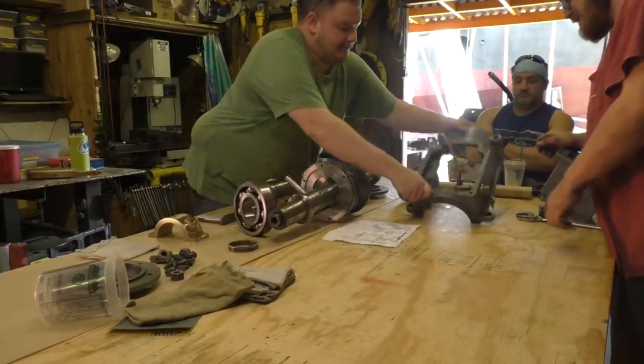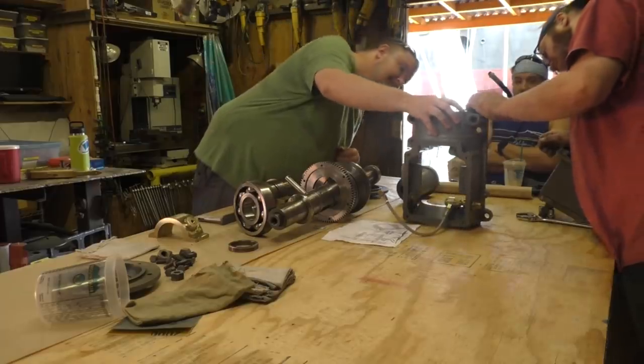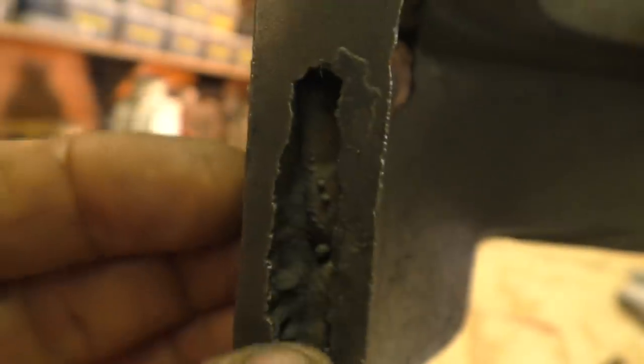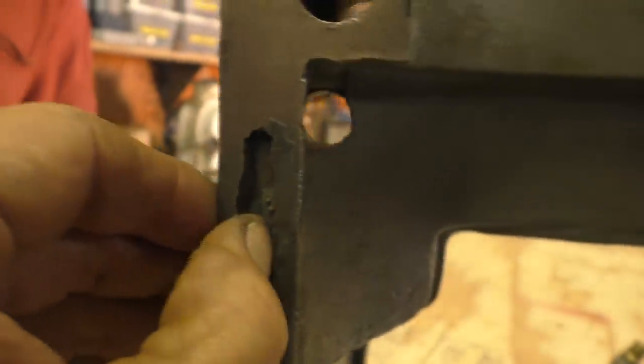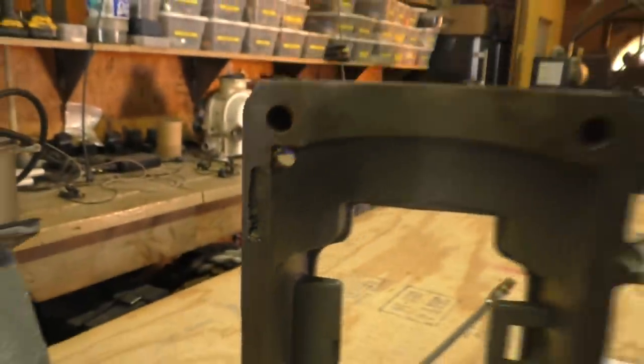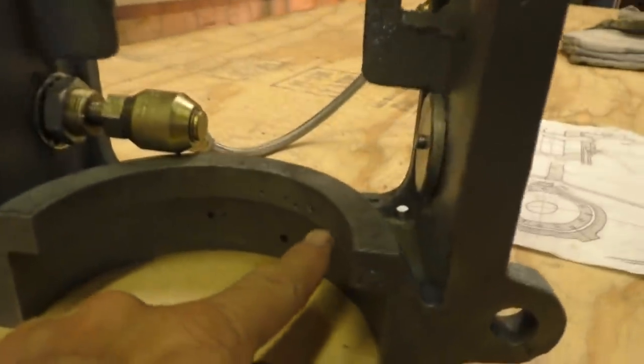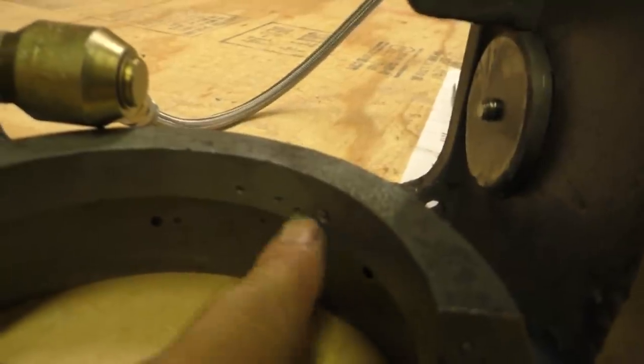It looks like a worm through wood. Yeah, it's like a wood worm. Oh, Jesus. Yeah, see, it's got a weld done in there. That was a repair, but it's still almost a half inch deep. Oh, man, it goes in here, too. It's probably where they poured. Look at these here. There's little porous holes all along there.